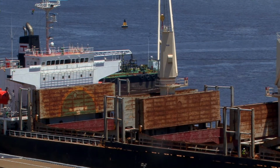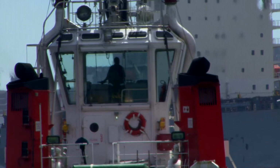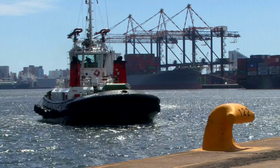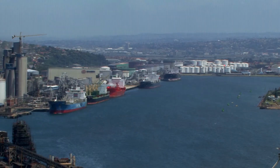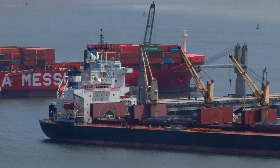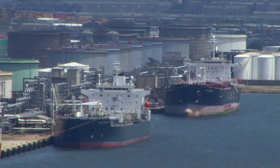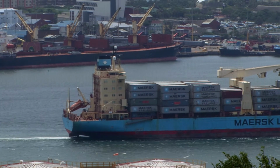We also are having a big chunk of our port handling break bulk cargo where we've got up to 12 berths, meaning about 12 vessels can be working simultaneously. Bringing a range of commodities starting from grain to minerals to scrap metal to edible oils, fertilizers, the whole range. From the port of Durban, you can actually connect with various destinations in the world.